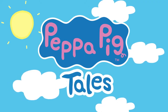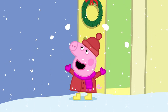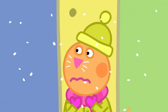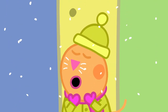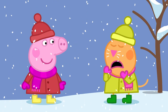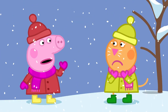Peppa Pig Tales. Whoa! Snow day! Let's go! Peppa is very excited to play in the snow today. Yay! Let's go! But Candy doesn't look very happy. Meow! Ooh, it's so cold! Snow is always cold. That's part of the fun. I didn't think it'd be this cold. Can we play inside in the warm? Oh, but I want to play in the snow.